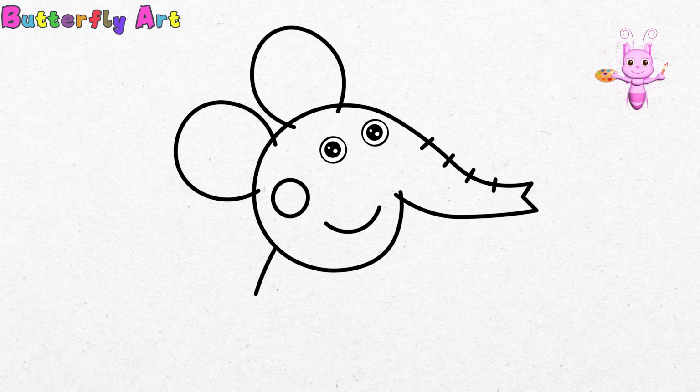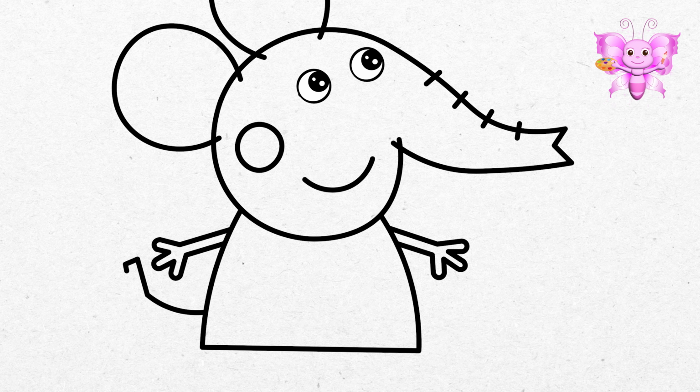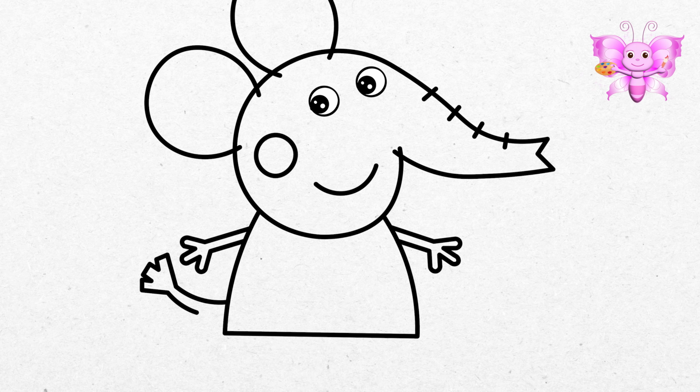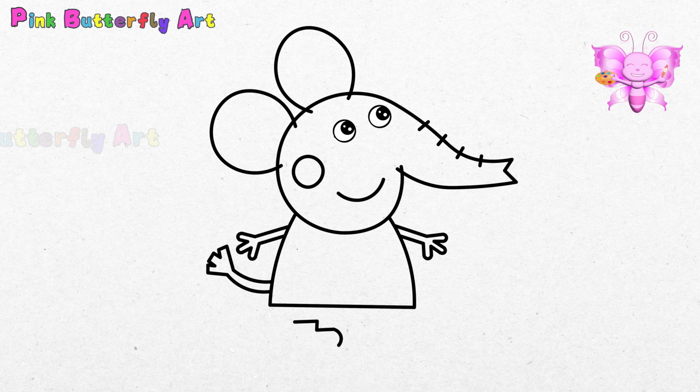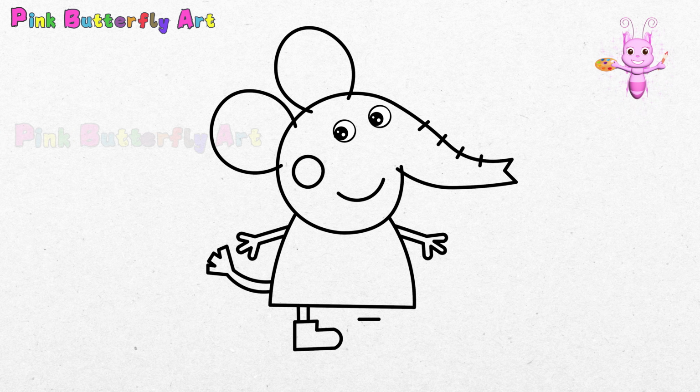Look, the eyes of Emily Elephant are now wide open. She is having fun investigating her surroundings. She loves using her trunk to spray muddy water like a fountain. Emily twirls and stomps in her puddle with extra happy moves.